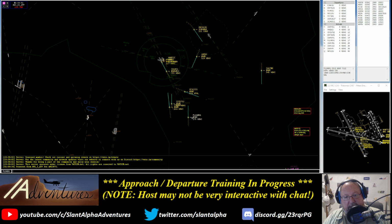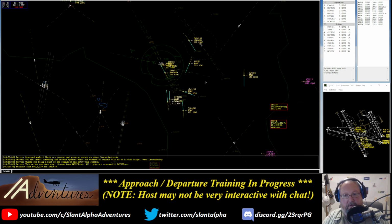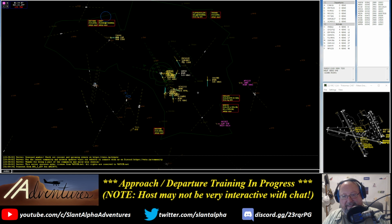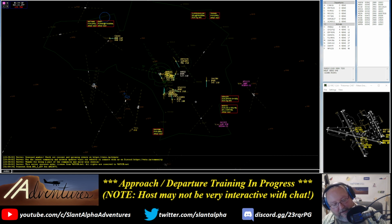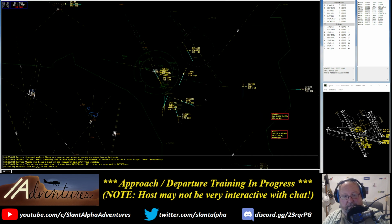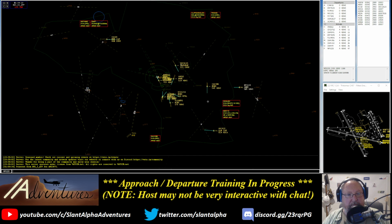Southwest 941, turn right heading 090, descend and maintain 5,000. 090, 5,000, Southwest 941. Chesapeake, Gordonsville, or Fapple. Fapple, Chesapeake, go. I got two flashing to you, buddy. I'm working on it. I'm sorry. Roger. Approach, Southwest 44, 11,000 via... No, we're at 11,000. Southwest 44, Potomac approach. Baltimore information Alpha current, altimeter 2991. 91, Southwest 44.